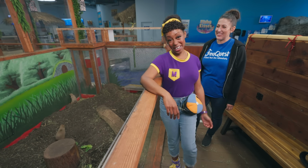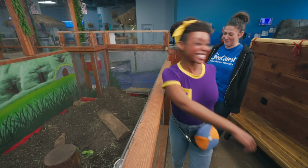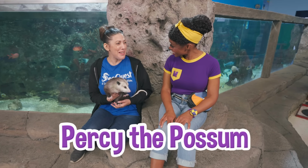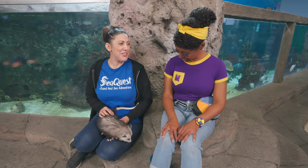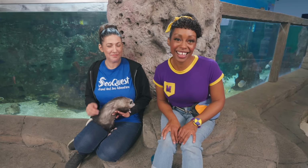Can we see some other animals? Yes, let's go. Great. Who's this? This is Percy the possum. Oh, Percy is so fluffy. He's a marsupial. Do you remember the other marsupials we met? Yeah, the wallabies.